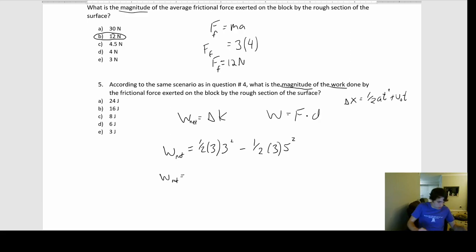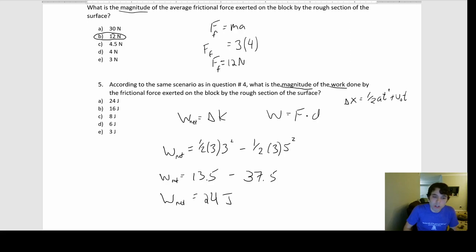And of course, my calculator is nowhere to be found. I know where it is, but I'll grab it in a second. I'll use my phone calculator because it'll serve here. So we got 3 squared is 9 times 3, 27 divided by 2, that's 13.5. Minus 5 squared is 25 times 3 divided by 2 is 37.5. We subtract those two, and it looks like we're going to get, I'm very bad at math, so I'm double checking, 24 joules, which is the correct answer, and that is going to be A.